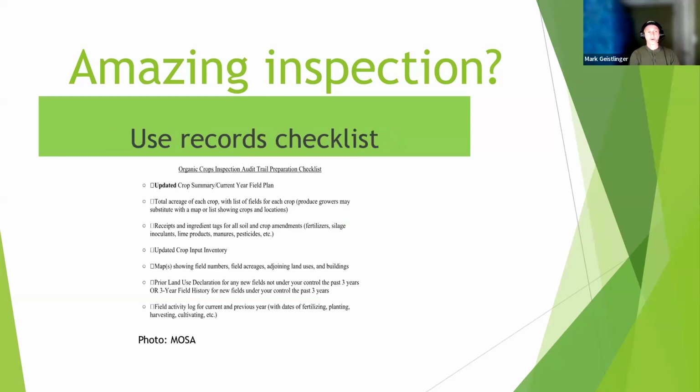Your certifier probably has a records checklist, or there's lots of them available out on the internet. And you can go through that checklist and actually check off when you've got things all ready.